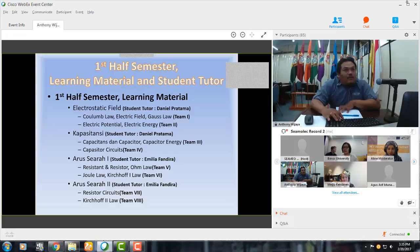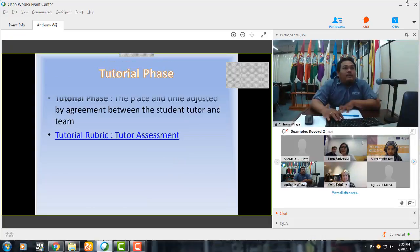Each team has its student tutor. There will be 8 teams. In the tutorial phase, the team will have the tutorial with the student tutors. The place and time are adjusted by agreement between the students and the team. There will be rubrics for this phase, with tutor assessment done by the tutor for each student.